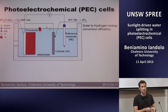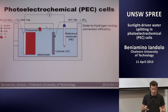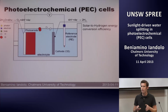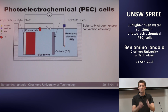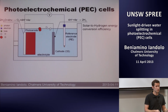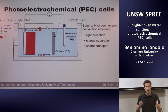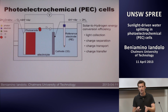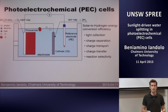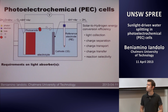When it comes to determining the total energy conversion efficiency of such a device, it is important to realize that such efficiency is given by the product of efficiencies of the single steps that I just described. So: light collection, charge separation, charge transport within the light absorber, charge transfer between the absorber and the electrolyte, and reaction selectivity, in this case for oxygen and hydrogen evolution.